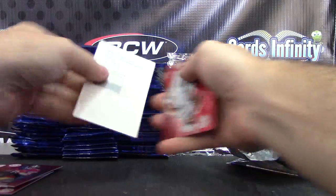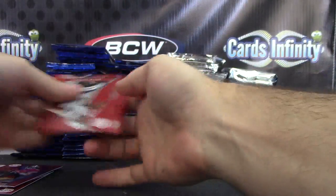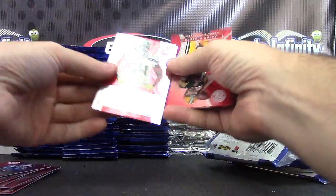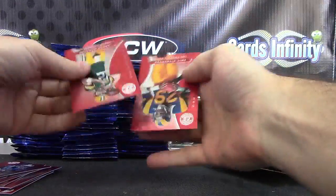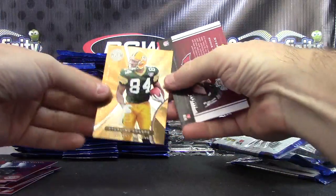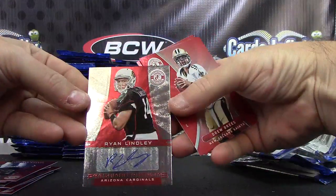Your first redemption is Michael Floyd blue version. Michael Floyd fabric blue. Base numbered to 299, Bobby Wagner. Freshman Phenom's autograph. Gold version, 24 of 25, Sterling Sharp. That's your gold card. And autograph of Ryan Lindley.